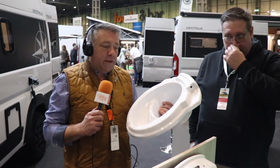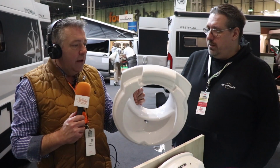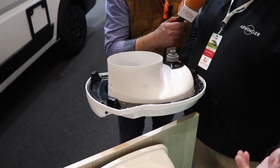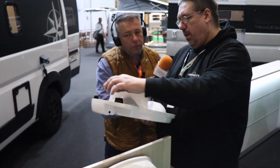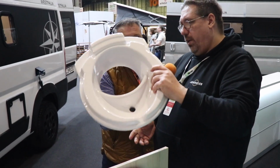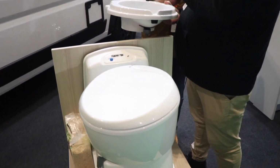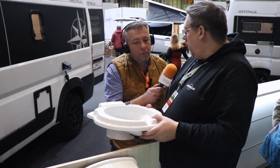So I'm holding a Thetford C250 cassette adapter. Basically, all you do is unscrew. Tell me what you do, Sven. You unscrew the bowl, you take out the inner part of the bowl, the existing part, which has these three latches here, and you just release it and click this in the bowl itself. You put the adapter on, the lid comes on top of that, and then you put it back on the socket, screw it with 6 screws and 3 gliders, and you're fine.